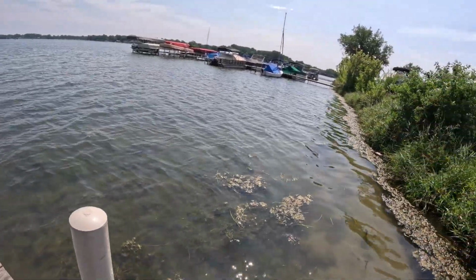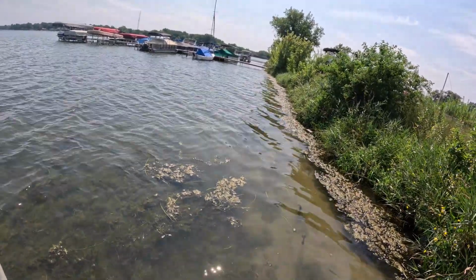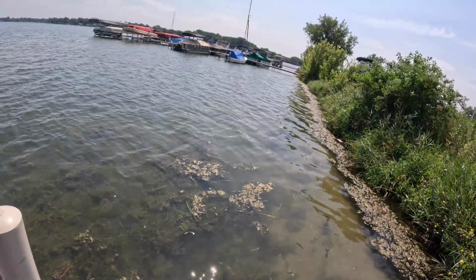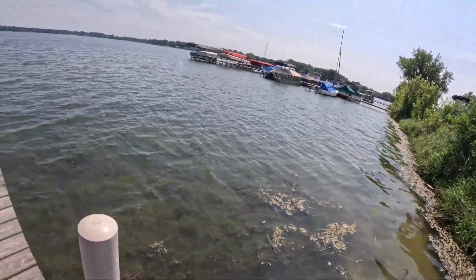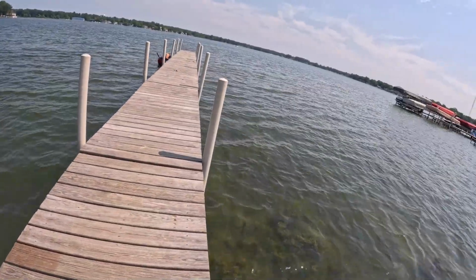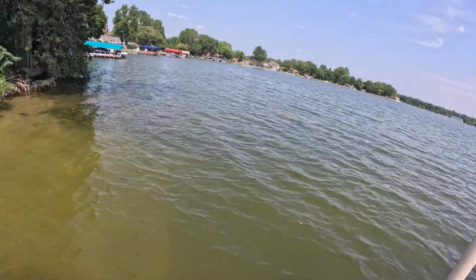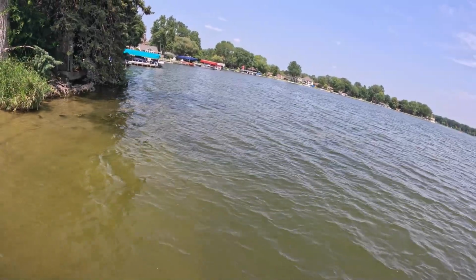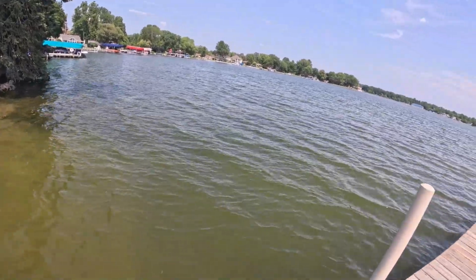And what kind of fish do you have? You got bluegill, crappie, walleye, pike, gar, largemouth. Is there any muskie in this one? No. No muskie? That bass tournament, they were bringing in quite a few 4-pounders out of here. There's a lot of weed beds in this lake.